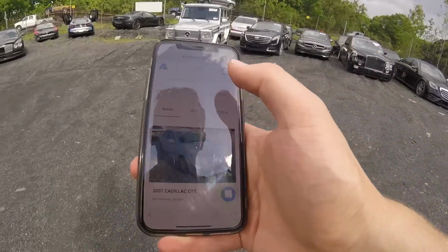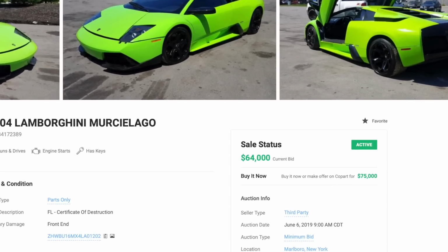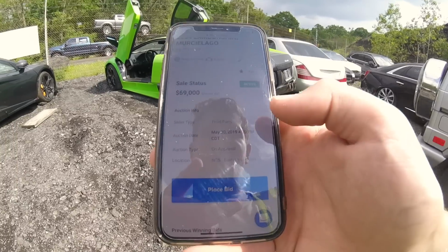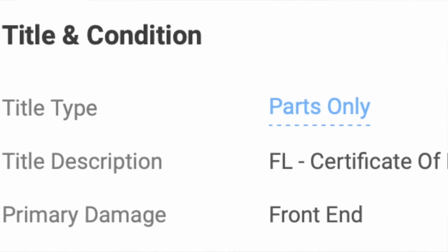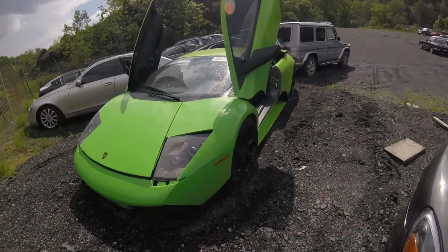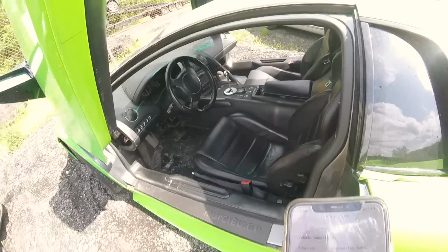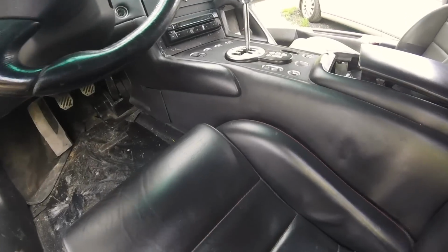So let's get right back to the Lamborghini. Here we see it as it's listed with a $69,000 current bid. It is being sold by a third party, and it has a certificate of destruction title from Florida. As far as I understand, that is a parts-only type. Murcielago is definitely worth buying, but everything is worth buying for the right number. What do you guys think is worth for this car?